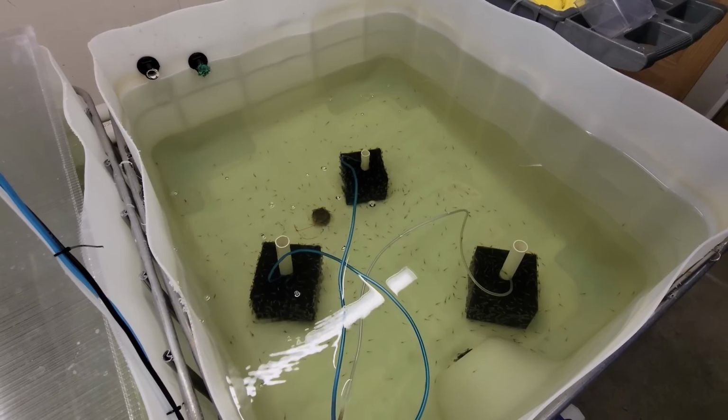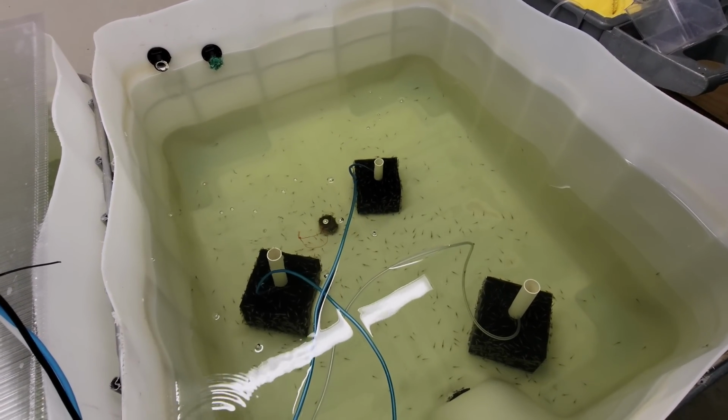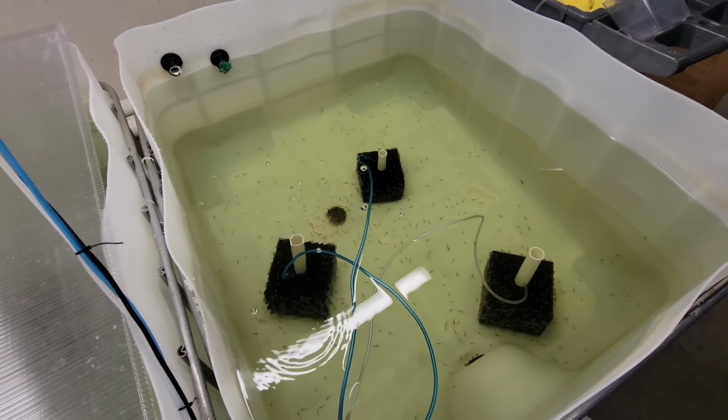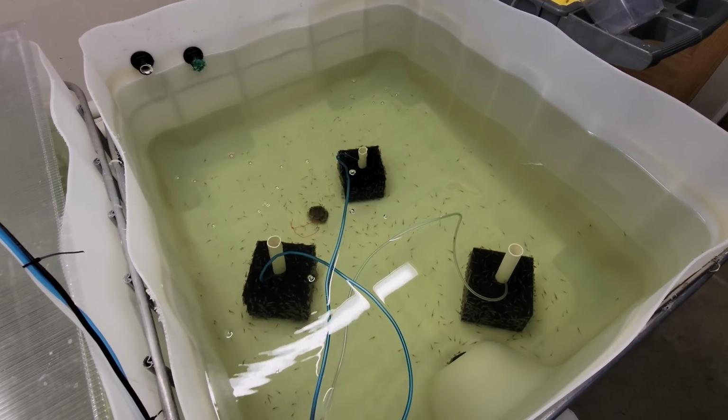But our water is fairly soft here. I want to say the TDS is about 150. GH is about, I would say 6 to 8. And then KH is half of that. And so we just use straight tap water for these guys, just because they are so hardy.